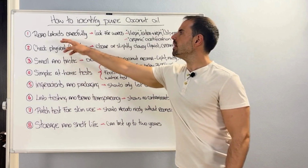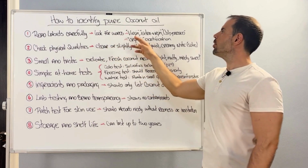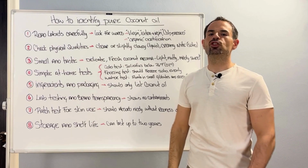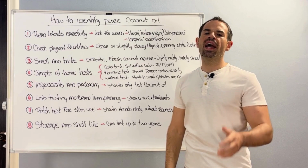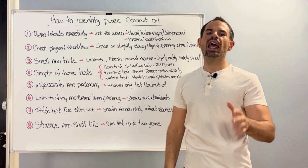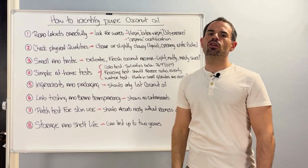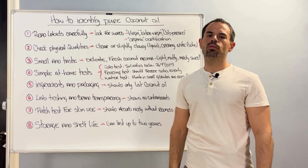First, read labels carefully. Look for words like virgin, extra virgin, or cold press. These mean the oil was extracted naturally without chemicals or high heat, so it keeps its nutrients and antioxidants. Also look for organic certification to avoid pesticides and chemicals.